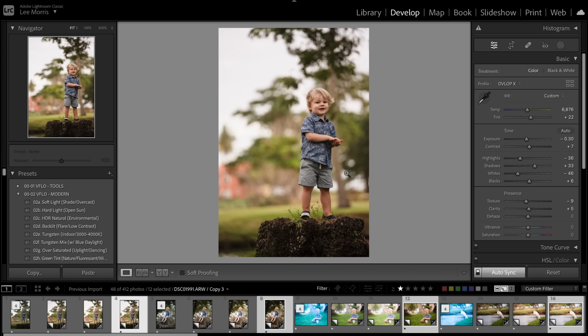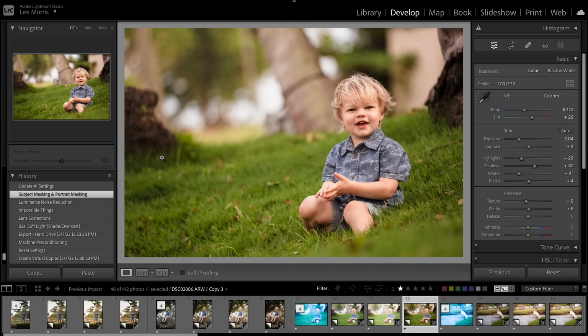This software has found the subject and the face, and it's created a bunch of masks, and it's done a lot of different things to each one of the people in these pictures. To get these edits to show up, we need to hit Command Option U. Let me show you quickly what those masks can do here.